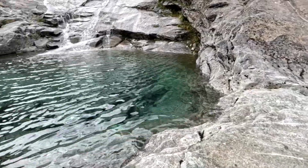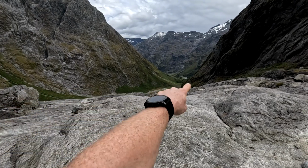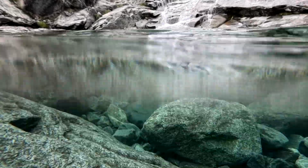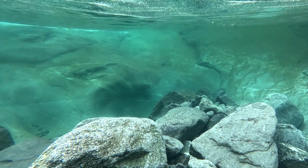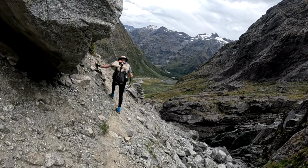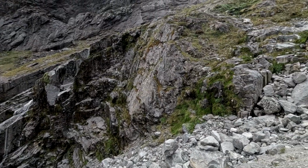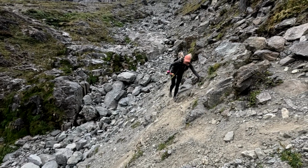And look at this beautiful bathtub that we have right before we head the rest of the way down the mountain. You can actually see the van way down there. Let's take a look under the water. Slippery.